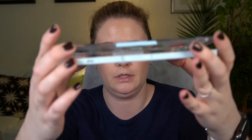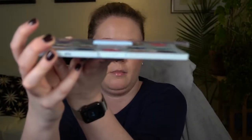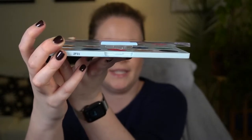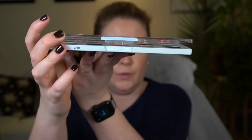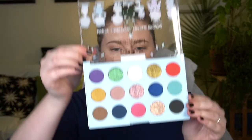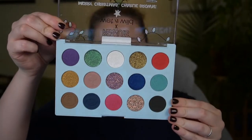Two hours later. Okay, so I finally got it open. That was really, really frustrating. One reason why I don't love drugstore packaging, but I don't know if you can tell, has that plastic kind of clasp on the front. So my usual trick of just trying to slice it open, it wasn't really working. So I kind of grabbed a pair of tweezers and pulled off that bottom portion. Anyway, not the prettiest, but let's take a look at these shades now that we can see them.